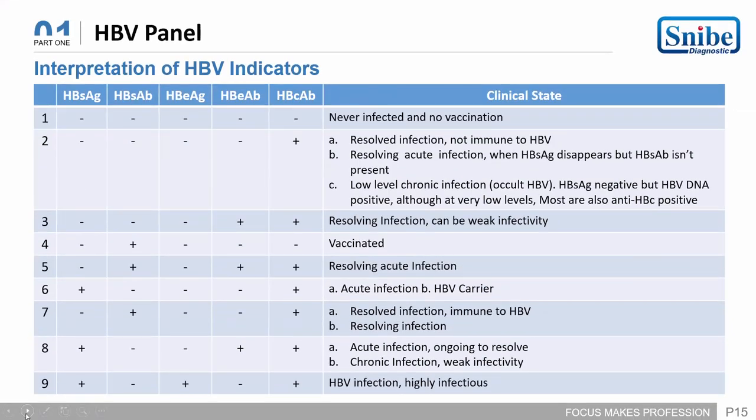So if we go for an HBV panel, this is a very important interpretation with the HBV panel. As you know, we have 5 major tests for this: hepatitis B surface antigen, surface antibodies, envelope antigen, envelope antibodies, and core antibodies. As you know, the core antibodies is the combination of hepatitis B core IgG and IgM, and in some cases IgA is also included in the core antibodies.